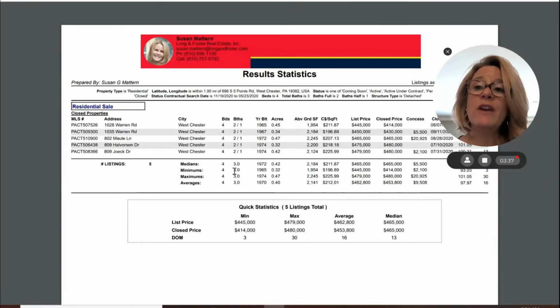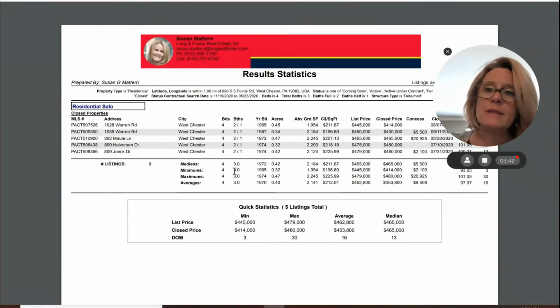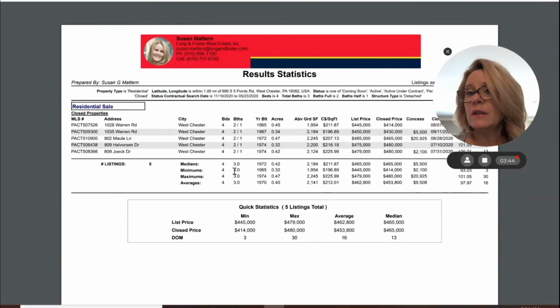So that's why it's very, very important to have the right specifically priced home, regardless of what you think it should be listed for. It's basically a numbers game. It's basically facts.